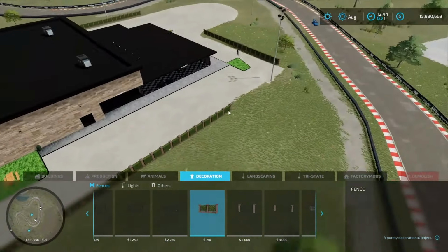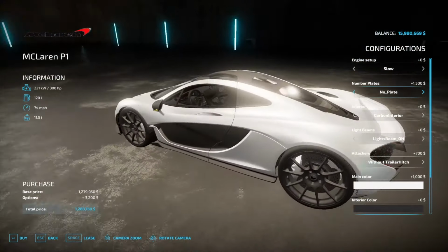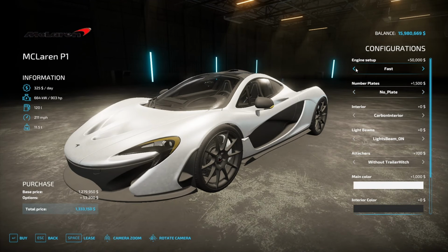We'll get the cars going. Sounds like a plan. All right, we've got the McLaren P1 here. This is one of my favorite cars just to drive around. It's got really good handling, and it is a very high-end supercar. So we're going to customize this thing fast. We're going to put no plates on it, because we're on a racetrack, we don't require any plates, which is good. We just need registration of the vehicle.